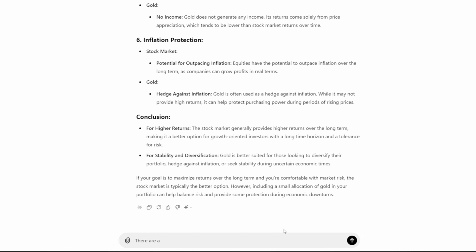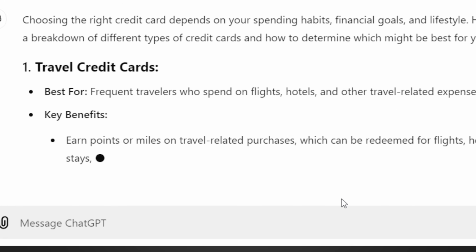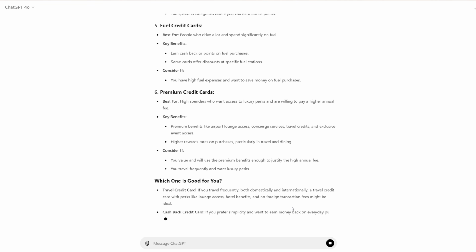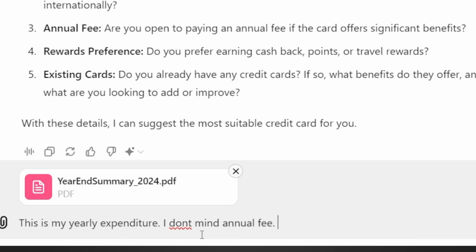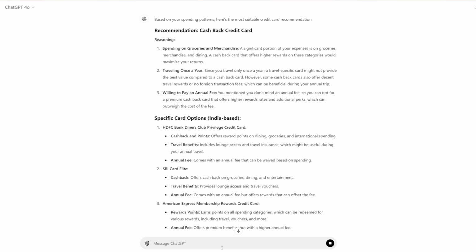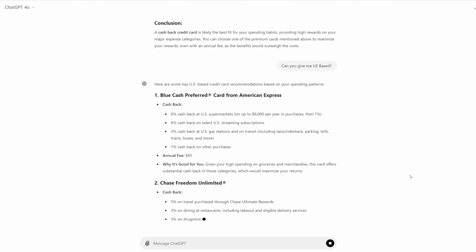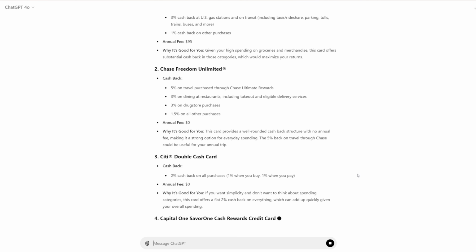Credit cards. I'm thinking of getting a new credit card. Which one should I get? Cashback cards or travel cards or fuel cards? Let me ask ChatGPT. I will upload my exact spendings and ask ChatGPT what's the best type of card for me. ChatGPT thinks that a cashback card is the best credit card for me based on my needs. It can even suggest specific credit cards with details on annual fees, cashback percentage, and much more information.